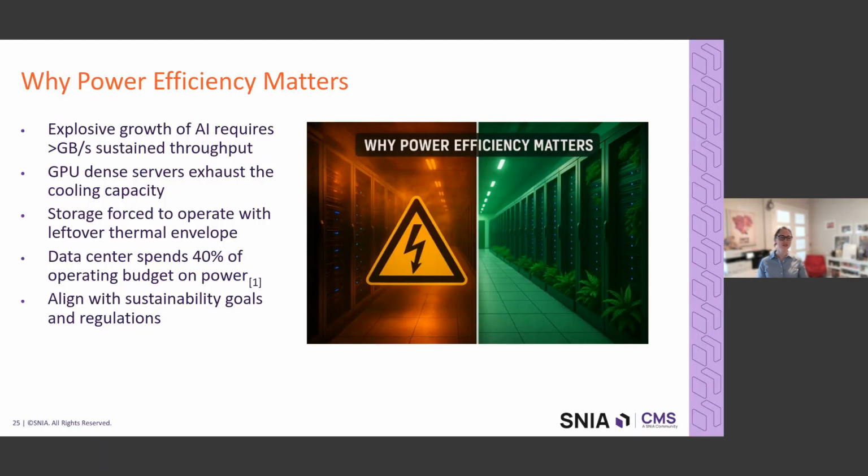All right, so why does power efficiency matter? John Michael kind of went over this already. AI is starting to require a lot more sustained throughput, which means a lot more power. These are in GPU-dense servers, which require a lot of cooling resources. That leaves storage with the leftovers of those thermal resources. Data centers are going to start spending a lot more of their budget on power, and there are up-and-coming sustainability goals and regulations that we're all going to have to try to meet or exceed.